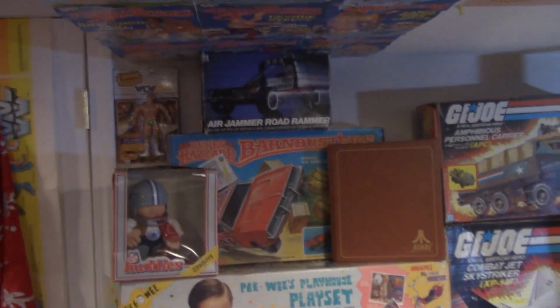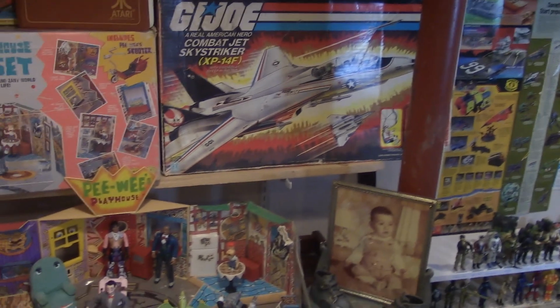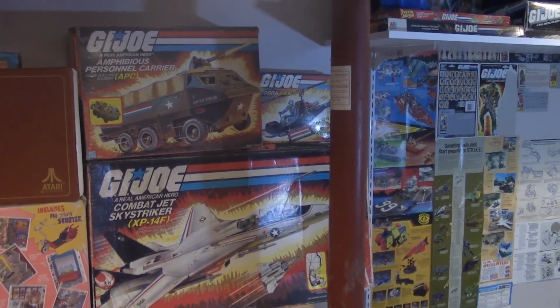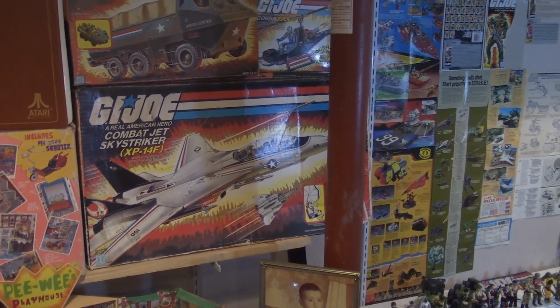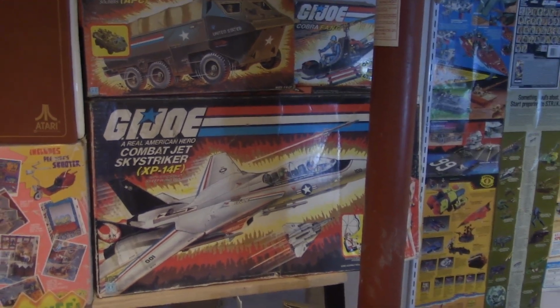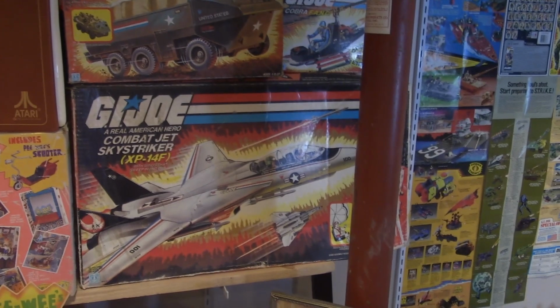But anyway, here's the Grail shelf, and next to the Grails, still on the same set of brackets, are the G.I. Joe vehicle boxes that I will be collecting. So there's only two more that I need. I need the Dragonfly and the Mobat. So we've got the APC box. We've got the Sky Striker box.